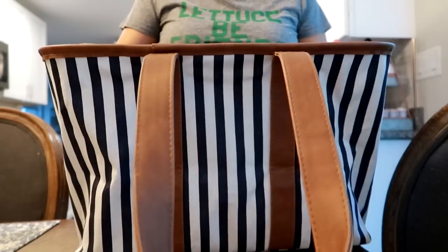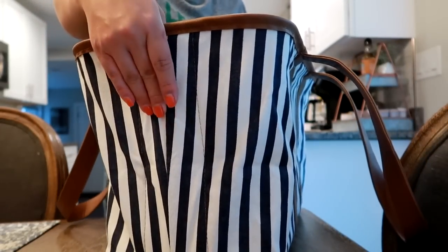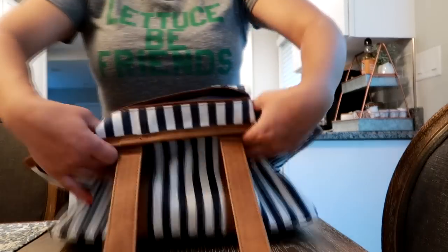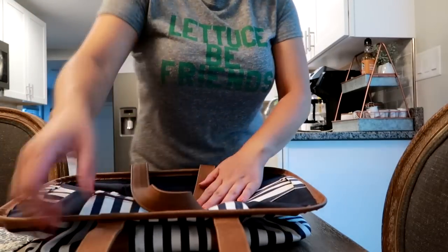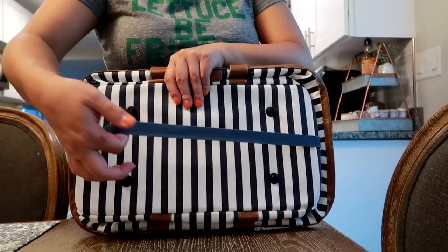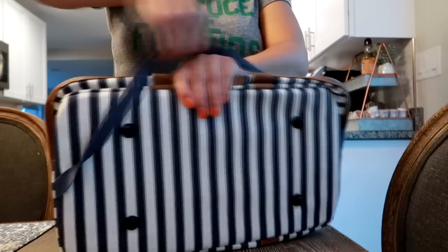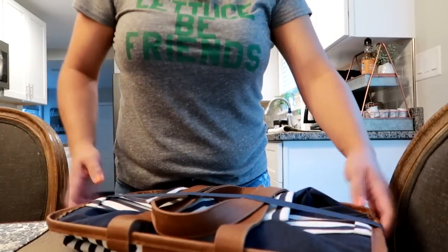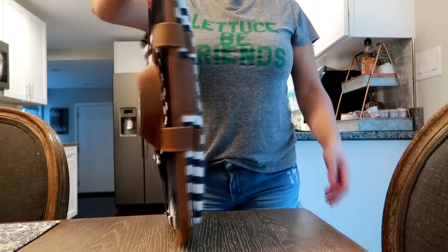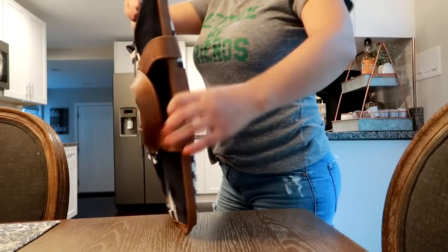Alright guys, so to collapse this basket, there are these metal or like hard plastic, you'll feel it, right on each side. So you just push in each side, and then you tuck in the sides, you take the handles, and you can store it away pretty flat like that. There's also this elastic band on the bottom that if you wanted to, you could flip over and keep the handles flat like that. So it's literally like a book. It's literally as flat as a book, guys.